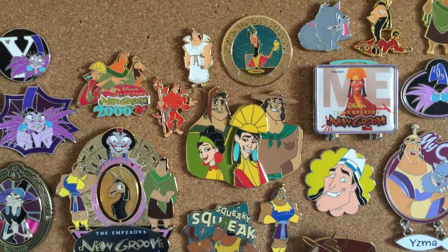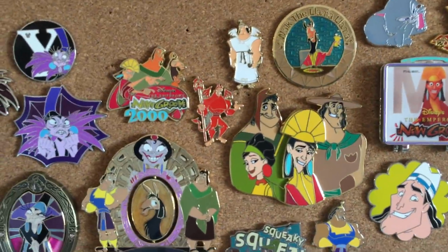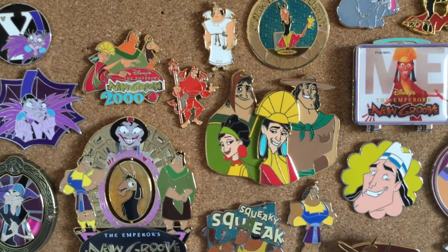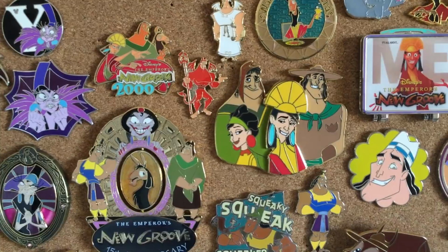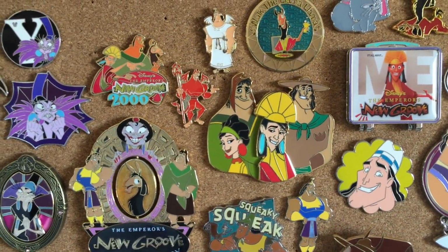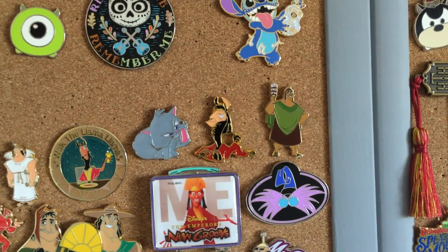First, you got awesome Kronk on there, and also you have Pacha's wife on there. And this is the only pin I have that she's on. It might be the only pin that even exists with her. We need more Chicha representation. Then some smaller ones at top.